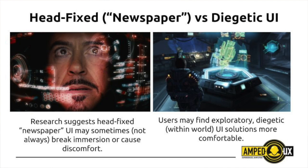Diegetic UI is a term. Diegetic means coming from the world. So, for example, if there was a radio in the room here playing music, that would be a diegetic source of music. What research is showing is that head-fixed or newspaper UI doesn't always, but it may, break the immersion of this feeling that you're inside this artificial reality, and it may cause discomfort if you have all this distracting stuff blocking you as you try to look around.